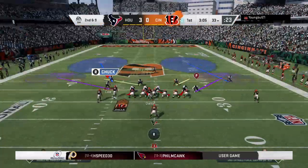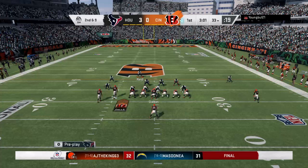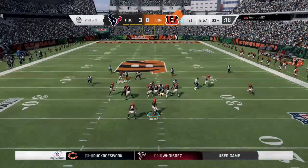Here's 2nd and 9. Watch the screen. Watch twist. Quick there. Here's Dalton.